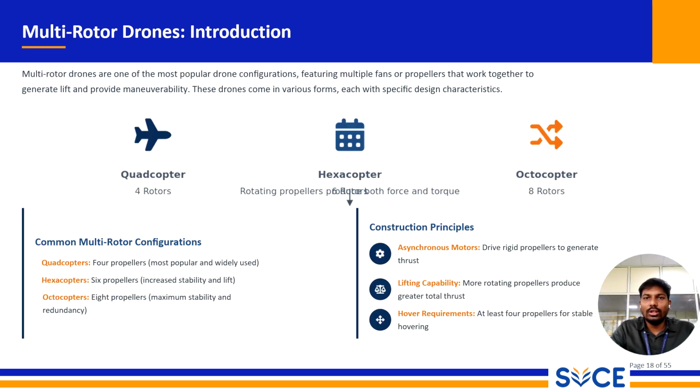We have just examined the limitations of fixed-wing drones, highlighting their inability to hover and their need for large operational areas. Now, we turn our attention to a drone classification that was specifically designed to overcome those exact challenges: multi-rotor drones. This is the configuration that most people picture when they hear the word drone, and for a good reason. Their popularity has exploded because they offer incredible versatility and precision control.